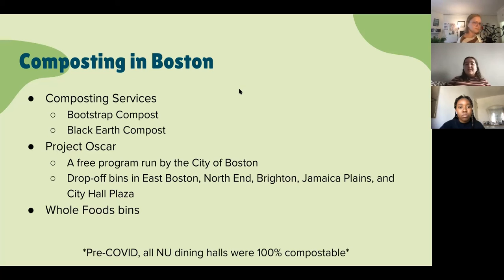And so how this works is that someone would come pick up your trash, just like you put your trash out for the city, you would put out your compost on the curb for the service to come pick it up. You can do bi-weekly, weekly, or monthly, depending on what service you're using. And you just pay for that. And so that's a really great option. But obviously not everyone can afford that, or that doesn't work for every single person.